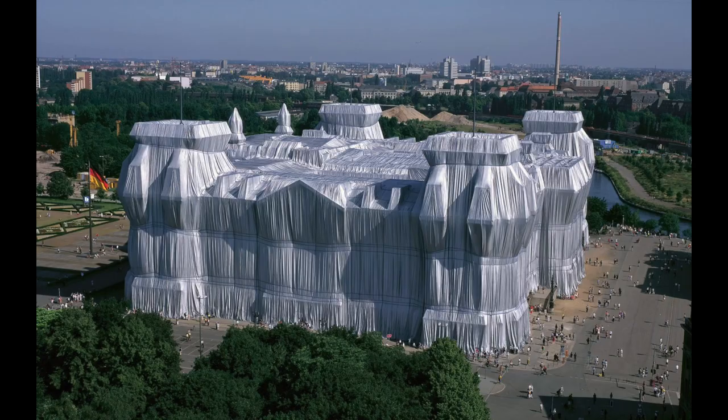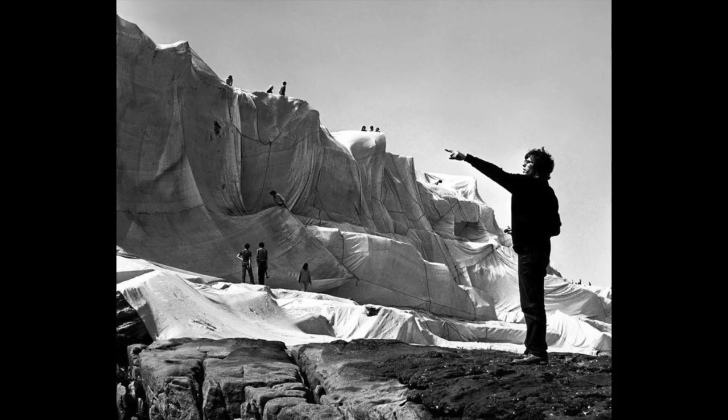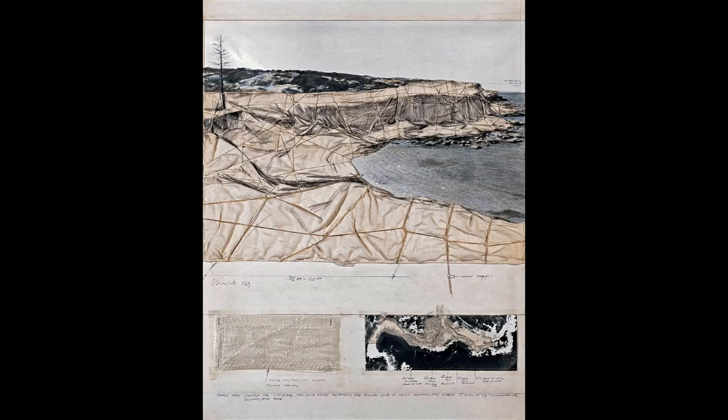Before we start wrapping our own gifts, let's take a look at wrapping on a monumental scale. The artist Christo and his partner Jeanne-Claude created breathtaking art installations by wrapping gigantic swaths of the natural and man-made environment. This is part of a long stretch of the coastline of Australia, which they temporarily wrapped in 1969, and this is one of Christo's drawings of the concept.